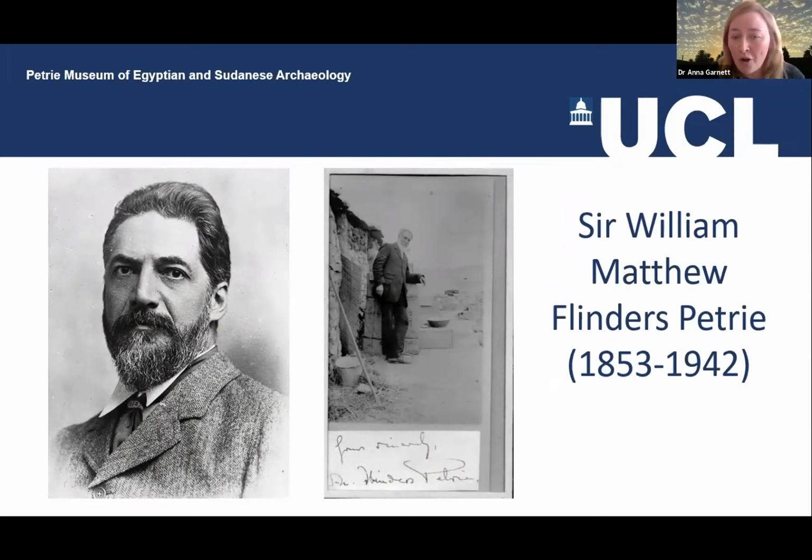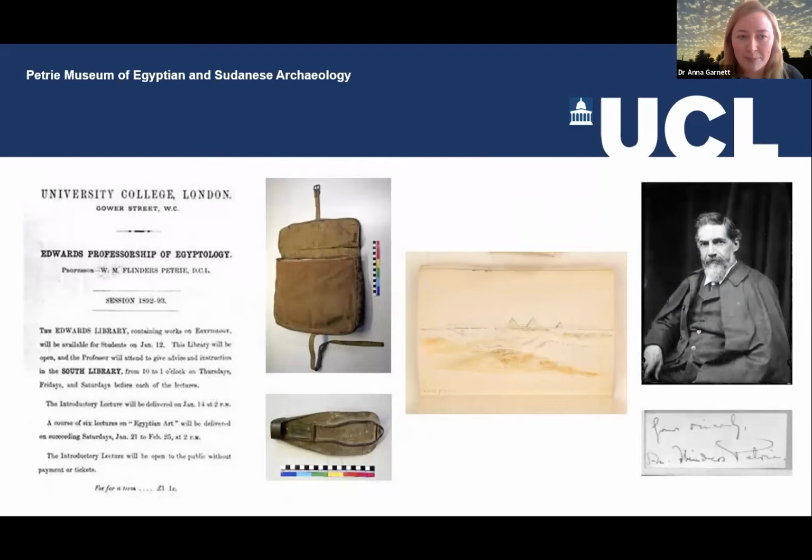We wanted to tell not only the story of his excavations, which is very much the main theme of the Petrie Museum in the past, but we wanted to talk about his personal life and ideas. So in the new displays, we're able to show, thanks to the beautiful new cases, archival material relating to Flinders Petrie's career. For example, this gorgeous notebook sketching where he sketched the Giza pyramids in 1880 on his first visit to Egypt. And we've also got things like his excavation satchel and digging tool, which have never been on display before.